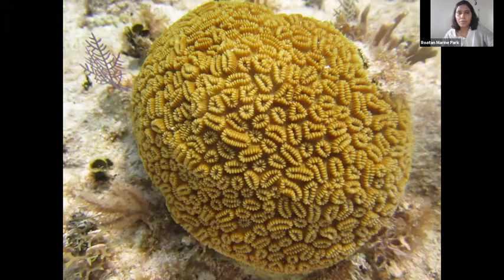Kathy is saying it looks like ramen. That's what I think too, but somebody was telling me that they look like little worms, but to me, that looks like ramen. So well done, everybody. This is a Dichocoenia stokesii, Disto. Well done, Jared, everybody who said Disto. Well done. Moving on to our next pop quiz.